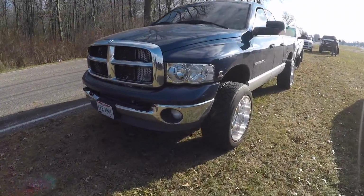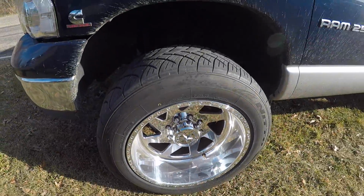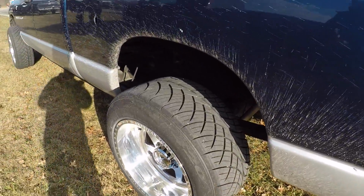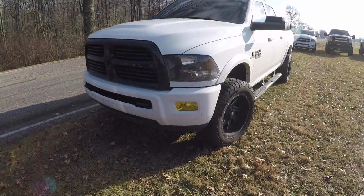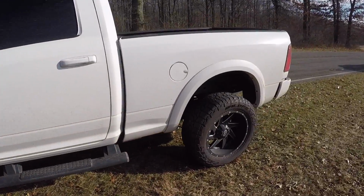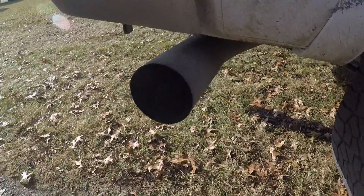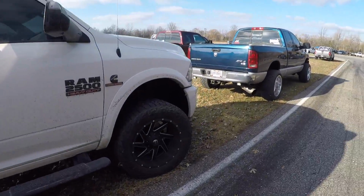Check out this Cummins. Look at those wheels. American Force. Same tires as yours. Yep, Nitto 420s. Check out this Cummins here. These guys came all the way from Ohio. Look at that exhaust tip. Look at this thing.